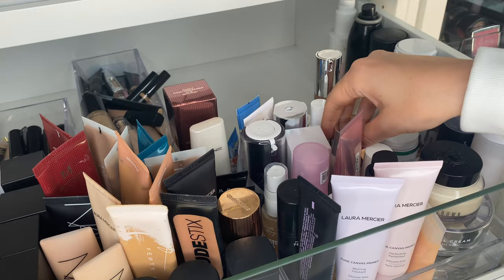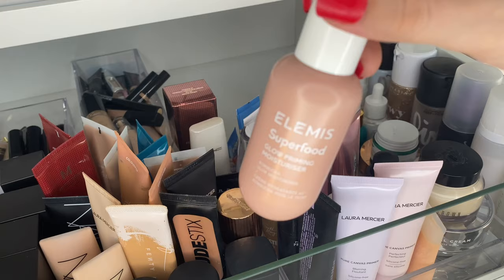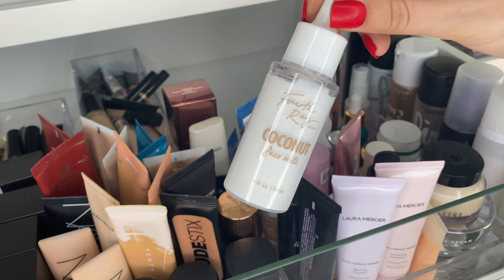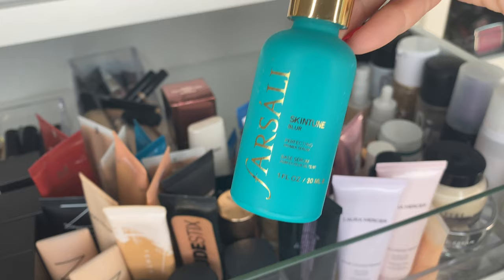Elemis Superfood Glow Priming Moisturiser. Used this today. Absolutely blown away. Think it's going to be a strong contender for the wedding. Again, 43 Beauty Matcha Face Milks. I really like these. Coconut one. And then we've got the Fasali Skin Tune Blur. Again, another amazing, amazing oil controlling primer.